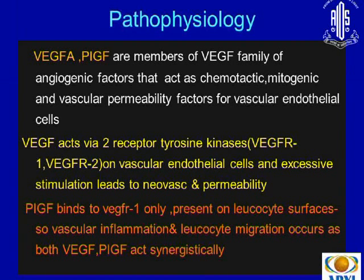So what is this newer agent, Eylea, also called VEGF Trap? First, we have to understand the basic underlying pathophysiology. As he said, the main VEGF in our eye is VEGF-A, and the other most important factor is placental growth factor, PlGF. These are members of the VEGF family that act as chemotactic, mitogenic and vascular permeability factors for vascular endothelial cells. VEGF acts predominantly through two receptor kinases, VEGFR1 and VEGFR2, and any excessive stimulation of VEGF, as you know, can lead to increased permeability and neovascularization.